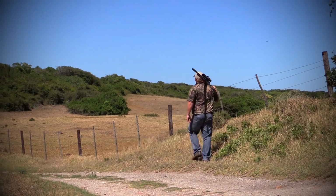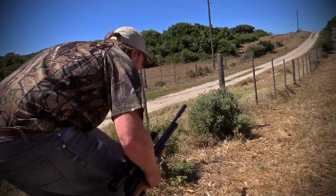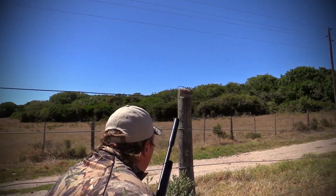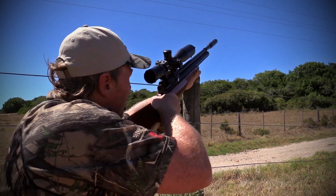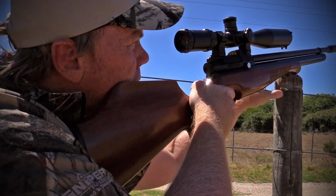I decided to move a little bit further down the road, and to my surprise, I noticed a few more sitting on the wires. I knew I had to act fast, sneak up, make sure they didn't see me and get into position. Another one, just stay there.